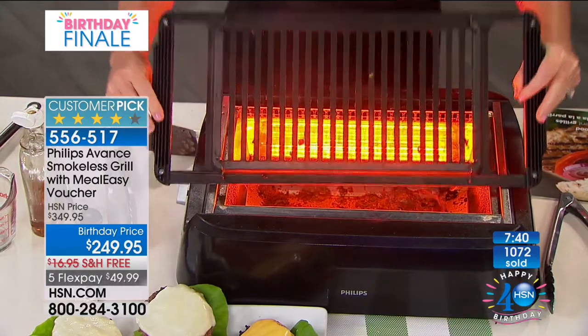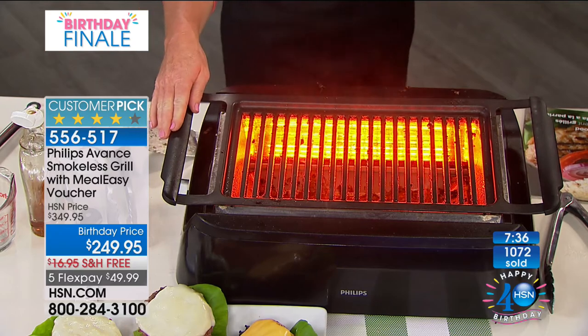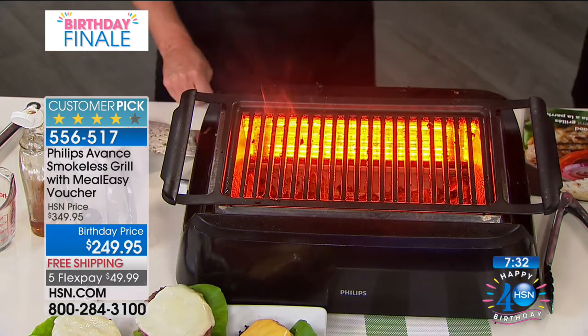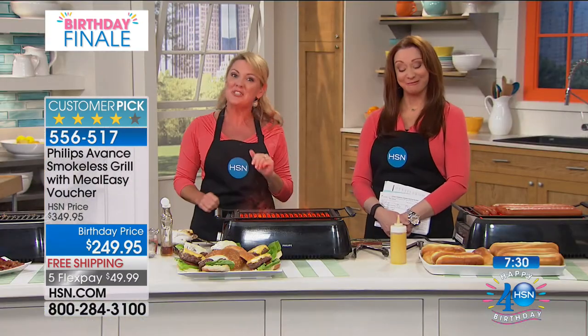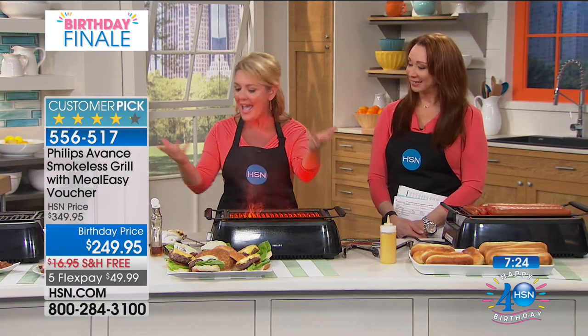So there's the cleanup, and by the way, the setup is equally easy. I asked my husband one time to put together a traditional grill. It involved a lot of extra screws and a lot of screaming, and there were some bad words as well. So now all you do is this will come to your home, you take it out, put it on the counter, plug it in, and off you go.